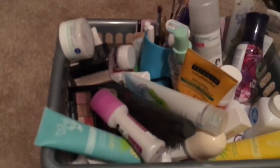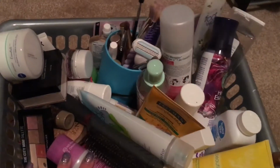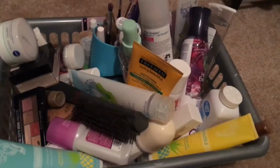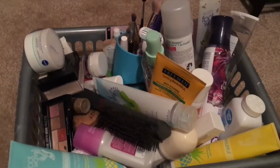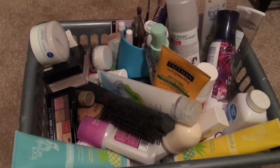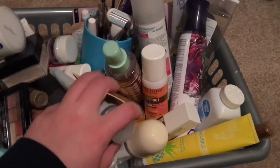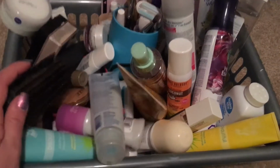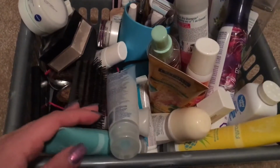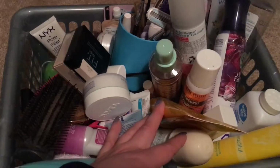Hi guys. Today I have to organize my basket. This is from my bathroom. I took it upstairs because my bathroom's a mess, but I'm spring cleaning and doing this whole organizing series. So today we're gonna go through all of this crap. There's so much in here. Oh, so much. All right, let's do this.